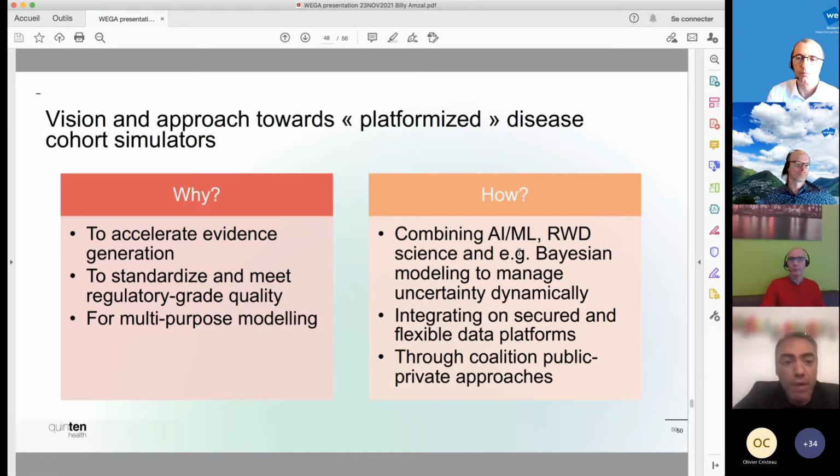So why am I discussing this? Why am I talking about platformized disease cohort simulators? Well, you see in the few examples, and they cover only a part of what we call real-world disease modeling, but still you can imagine the time, the effort to access the data, to implement ad hoc modeling or analytical algorithms, to engage with stakeholders, to publish results. I mean, this evidence generation may work, but it's definitely not scalable.